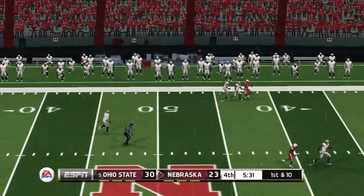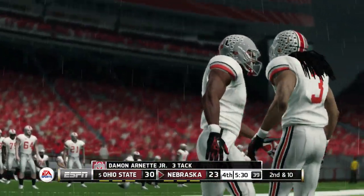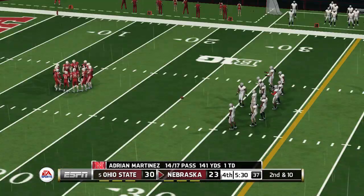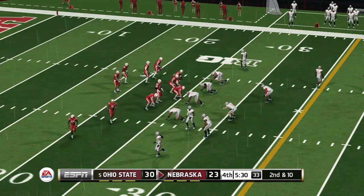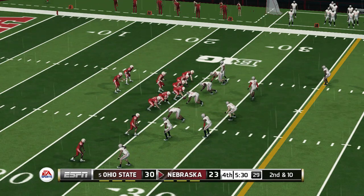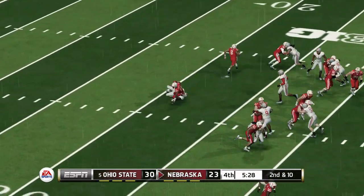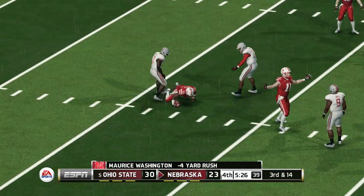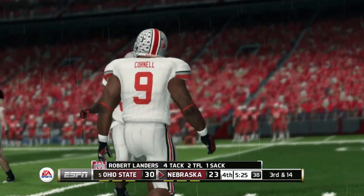To go long, and does. The defender had his hands on it, but it's incomplete. Robinson was the intended receiver on the play. 2nd and 10. Ball on their own 25. And he's tackled around the 21-yard line. That's a loss of 4 yards on the play. That brings up 3rd and 14.